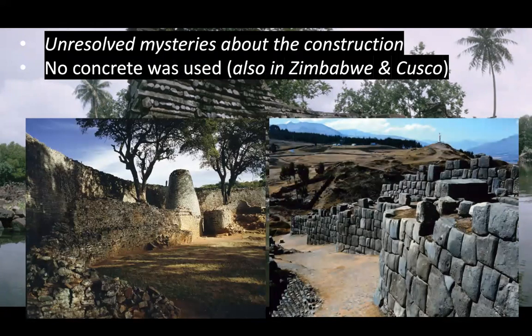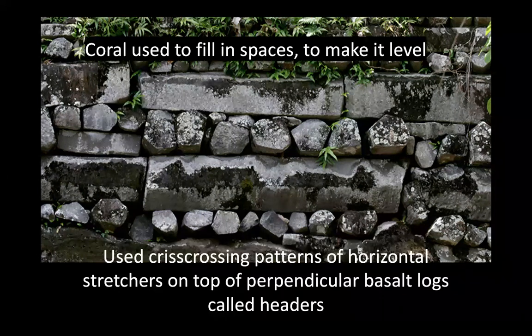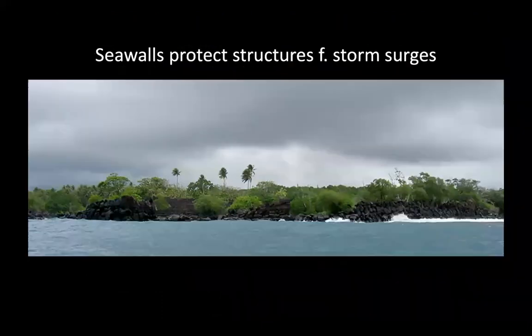So no concrete was used in the construction. You can relate that to Zimbabwe and to the city of Cusco. Those both used ashlar masonry and just fitting stones together. What they did in Nan Madol is they used crisscrossing patterns of horizontal structures on top of perpendicular basalt logs called headers. So you can see that pattern in these pictures. And then they used coral to fill in the spaces to make it level to stand on.